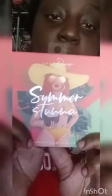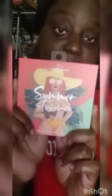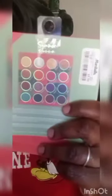The next palette is Summer Stunner from Cara Beauty. Look at that packaging. Okay, sis, with the coconut. Okay. Definitely giving me vacation vibes, okay? And this was $5.99. And here are the colors on the back if I didn't show you. Super cute. Very tropical. And here are the colors in person.